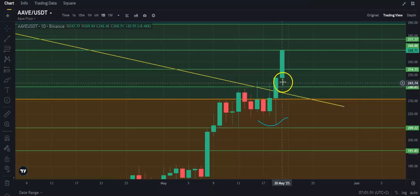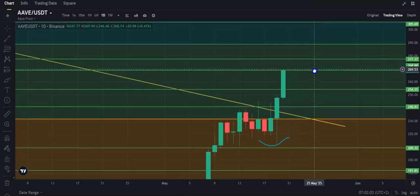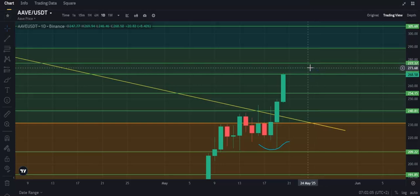Basically, it broke out while I was sleeping. You can see it's actually sitting up against a resistance at the moment. It's only about 20 cents under it right now. But I do think this will eventually break. I guess there's probably some news for AAVE. I haven't really checked that out, I haven't really had any time. But it's broken through a couple of resistances already.